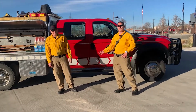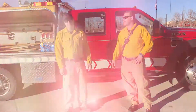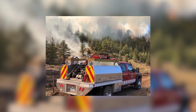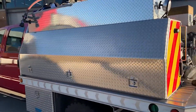We're going to go over today just a quick tour over the entire brush, a little bit of some deployments history, and go from there. We were out there for a total of 13 days, doing mostly protection, and then the fire did make a big run. We ended up catching some snow towards the end, and it really laid the fire down. We'll take you guys around and show you everything we have on here.